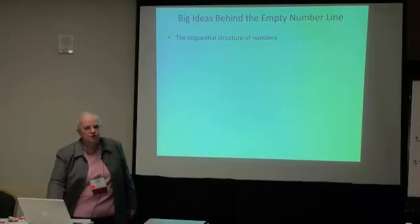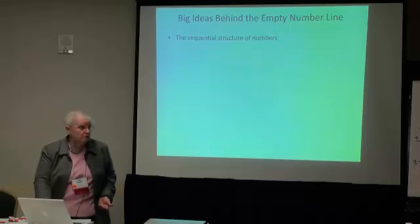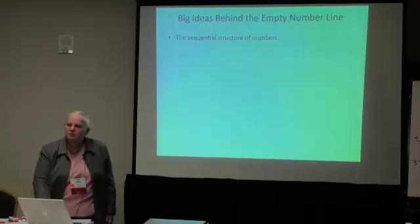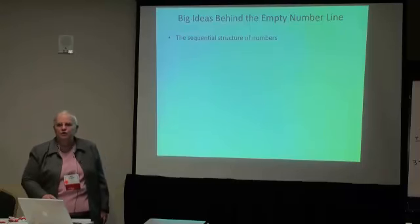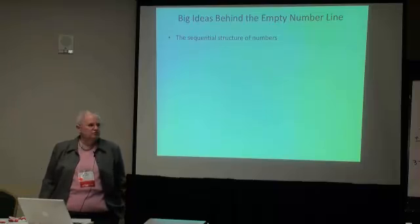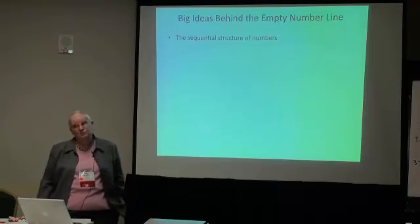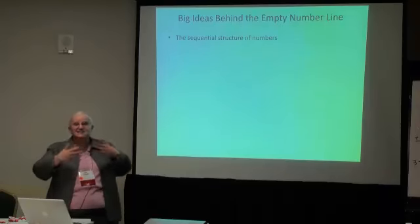The sequential structure of numbers. You heard the word yesterday, if you were at the pre-conference, the word structure. Some of you weren't here at the pre-conference when they were talking about Common Core, which is everybody's big thing now. There's the Common Core, structure. That is not a word, and I'm here to tell you math professors, that is not a word that we classroom teachers understand. The structure of number. What the heck are they talking about, the structure of number? Well, we're going to have to find out what the structure of number is. And the very first structure is, it's sequential.